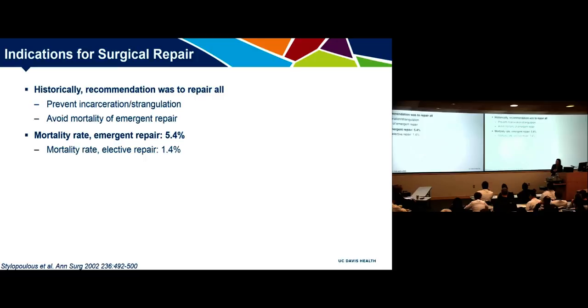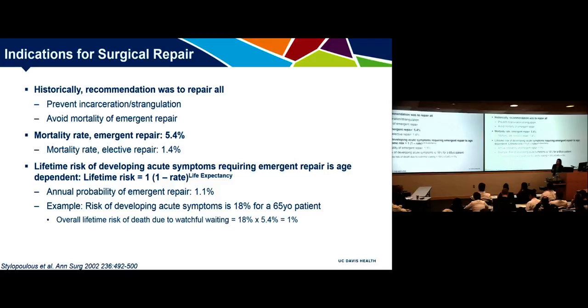There's a very interesting study using a Markov model, which I really like for problems like this, because you're not going to have the answer since you don't know the denominator, and even if you had it, you'd have to follow those patients for 20, 30 years. So I think these are interesting studies where you take percentages and probabilities and come to a conclusion.